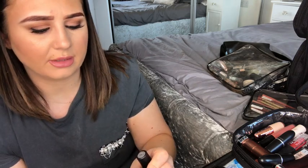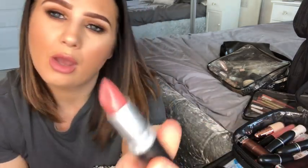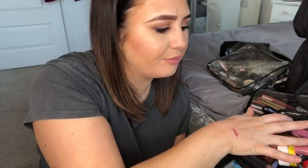Then from the satin range, I've got Twig, which is a really nice deep pink. It actually looks a lot like rosy. It's such a nice colour. I really like it. And the one I'm wearing today is Faux, which I really, really love. It's a nudie pink, and because it's satin, it's really long lasting. It's not drying or anything like that. So they are the main lip colours that I use in my lip compartment.